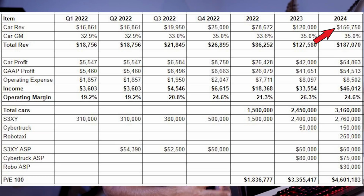$156 billion for the year, total revenues of $187 billion, car profits of roughly $55 billion, and total GAAP profits of roughly $54.5 billion. If we assume a continued 5% increase in operating expenses, we land at a net income of $46 billion, which is roughly a 24.6% operating margin. If we apply 100 PE to this $46 billion number, we arrive at a market cap of roughly $4.6 trillion, which is roughly a $4,600 price target.